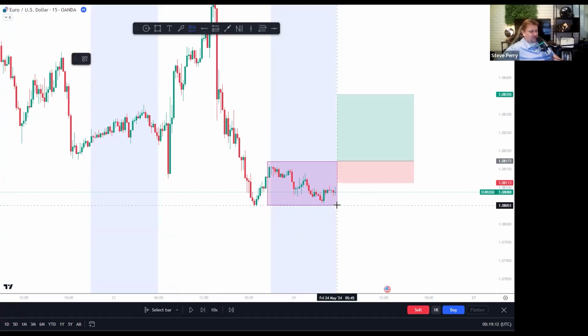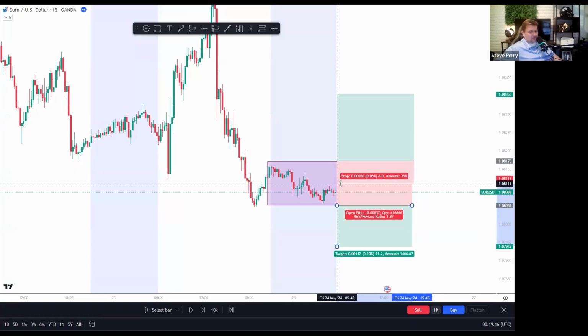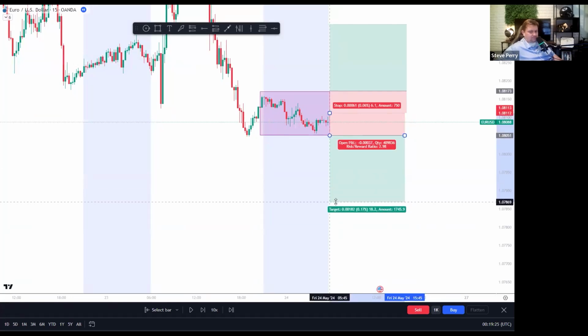And then on the other side, you're going to do the same thing. I'm going to put a sell stop at the bottom of the box. I'm going to put my stop loss about halfway through. And then I'm going to bring this target to about 1 to 3.